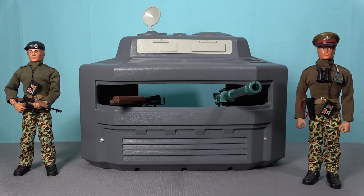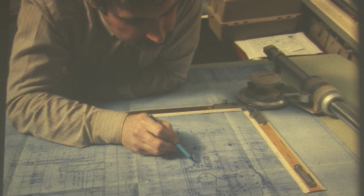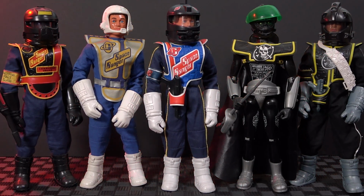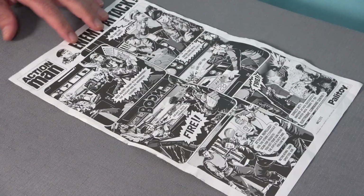Alongside toy designer Bob Breakin, many other Palitoy employees were involved in the development of this toy, including process manager Alec Langton. David Eames worked with an electronic sound company to develop the hardware required to produce the realistic firing sounds, while Ivor Edmonds completed much of the design drawing work for the injection moulded parts. Process engineer Ken Woolhouse then checked all of these drawings before passing them on to tooling manager Roger Morrison to get the tooling made. Then the legendary Action Man packaging illustrator Dave Barnacle created the art for the box, while Greg Hughes, who had previously designed many of the Space Ranger concepts, drew the instruction leaflet for the command centre that featured a comic strip on the reverse side.